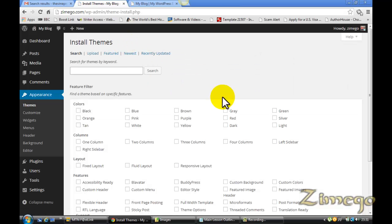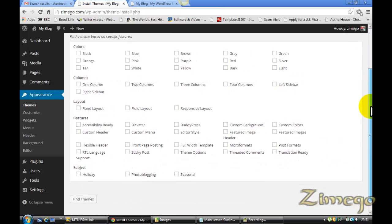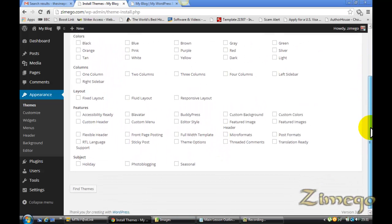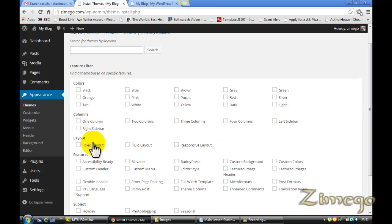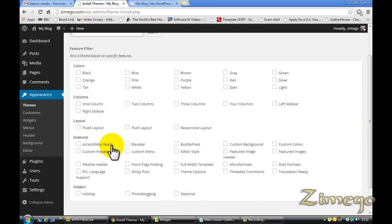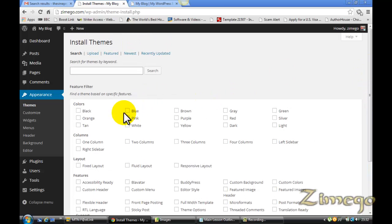Now there are different themes from different people. You can search here. Some of them will be free, some will be paid. So you can pick them by industry, by color, by features. It's up to you, like subject, holiday, photo blogging, seasonal, or color, features, accessibility ready, and so on. So I'll go back. You know you have options for themes, but we want to just teach you how to create. Picking a theme is something you can do on your own.